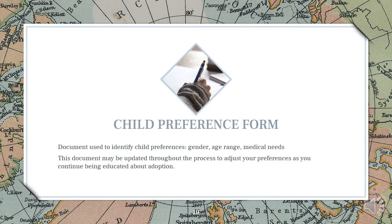This form is used by your social worker in writing your approval statement from the home study and by the Samoa team as we watch the shared list for children.